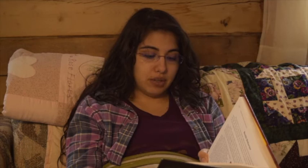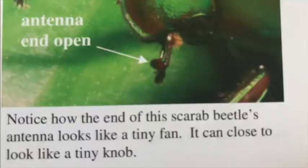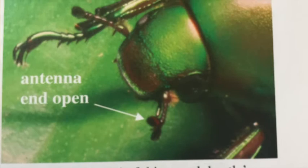Scarab beetles. Scarab beetles belong to family Scarabidae, and they're easy to identify if you can look at their antennae. Scarab beetle antennae end in little clubs that open and close. When open, they look like tiny fans, and when they close, they look like knobs at the end of the antennae. Aside from this common feature, scarab beetles can look very different from one another, especially in their faces and heads.